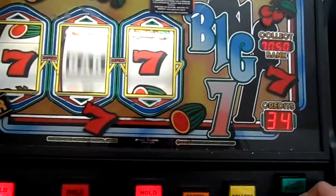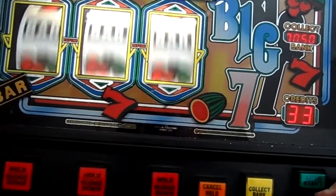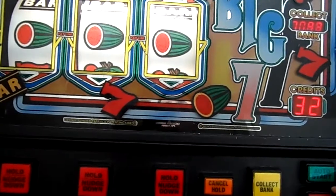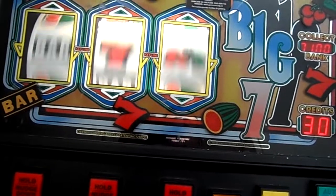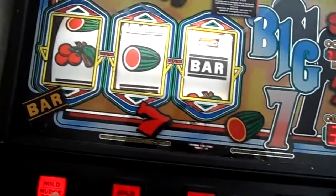Will I get a jackpot out of this one? Well, this one's full, the pound coins are dropping into the box underneath, so there's nothing in it. Right, okay, pound. Oh, 10 bob.